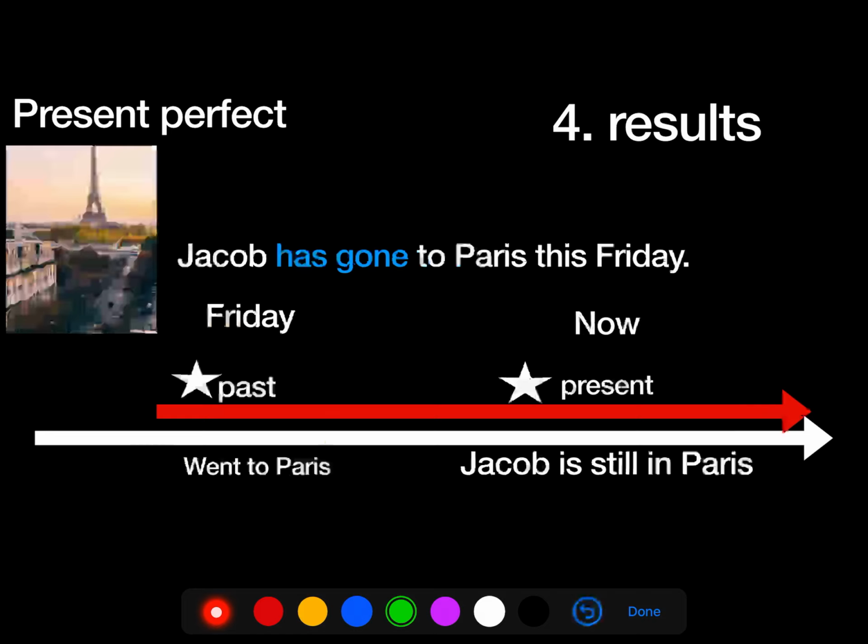My favorite city, Paris. But unfortunately, not me. Jacob has gone to Paris this Friday. Simple. So has gone. In this sentence they used present perfect tense, right? This Friday, Jacob went to Paris. Has gone. And Jacob is still in Paris. That's why we use the present perfect tense. It is still true.